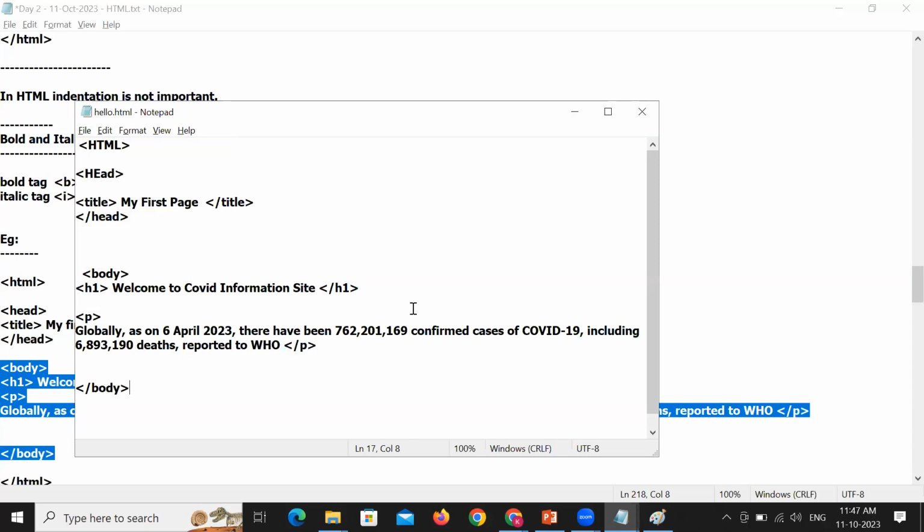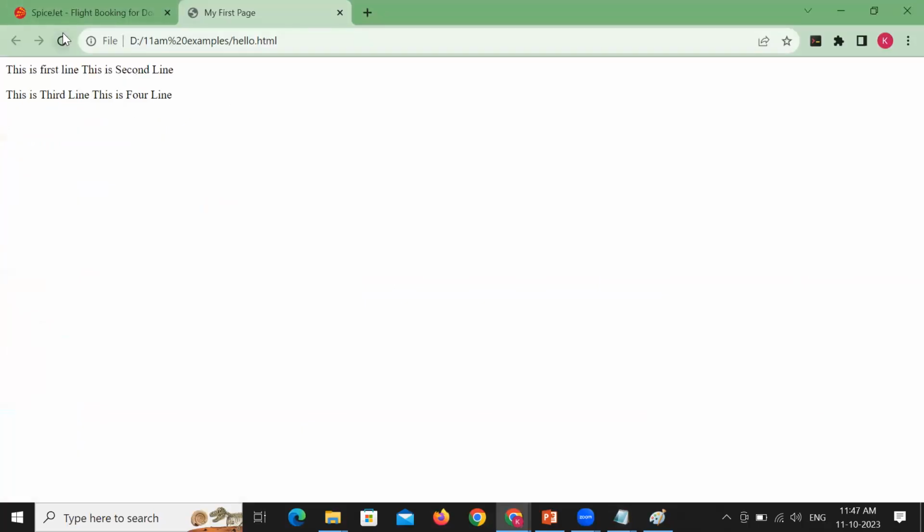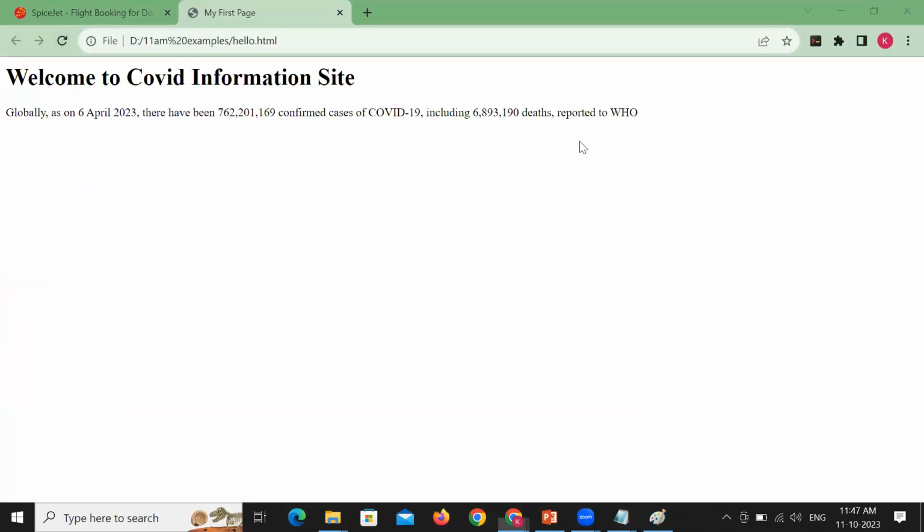Okay, finally save it and refresh the browser. Yes, I got the information. This is the COVID information site, and this is my second paragraph. One paragraph. This is the heading. This is the paragraph.